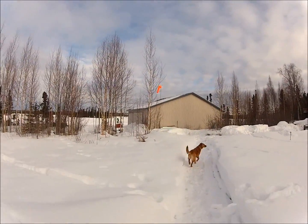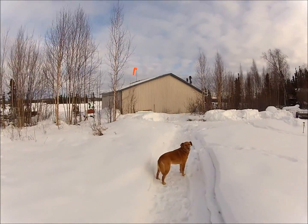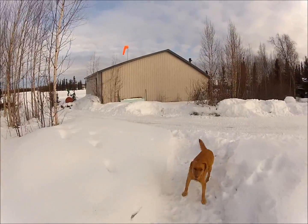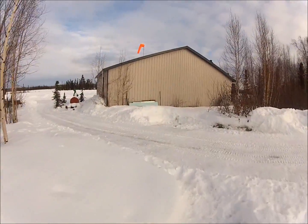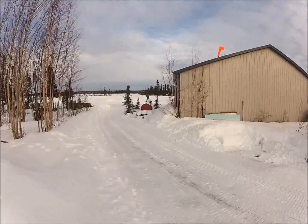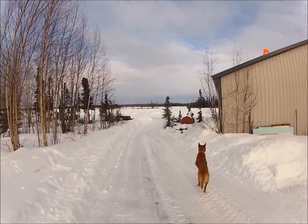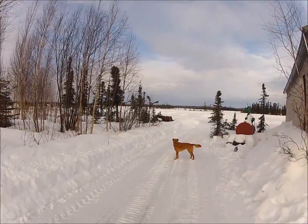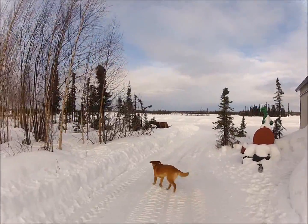This is my trusty flying partner here, Molly. Kind of a crazy mutt. It's an outside dog. She loves the snow and hangs out even at 30 below and just happy as a clam.